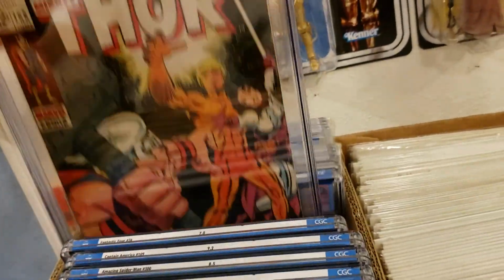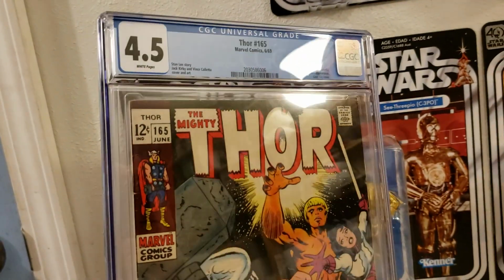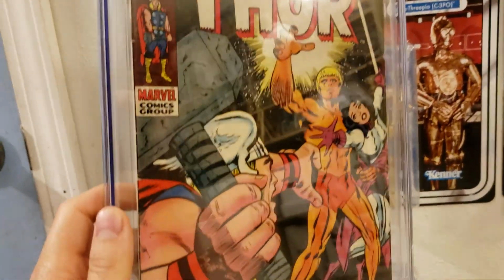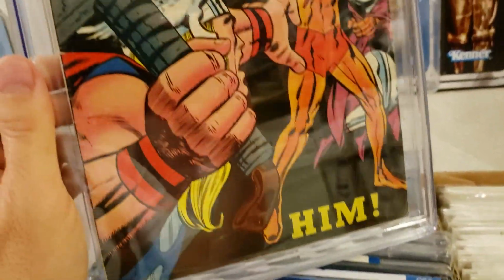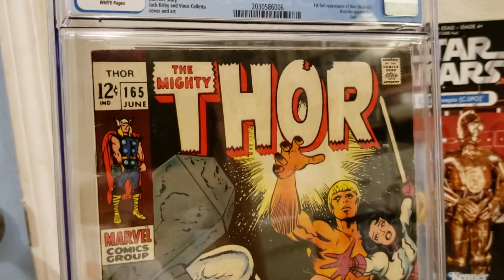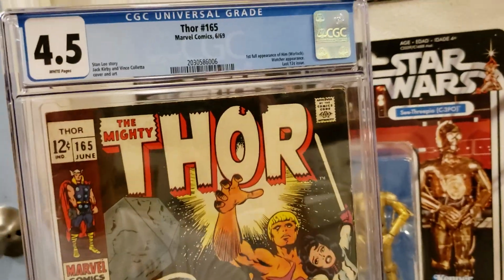Alright, what else we got? My Thor 165. I thought this could have got a 6.0, maybe a 5.5, and it came back a 4.5. Anyways, I'm still happy that I sent this book out. I've seen books look so much worse than this and get 4.5s.